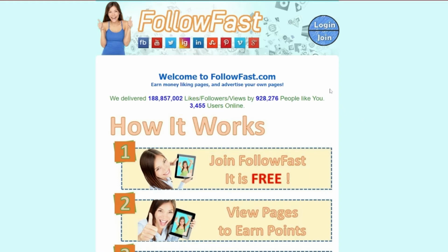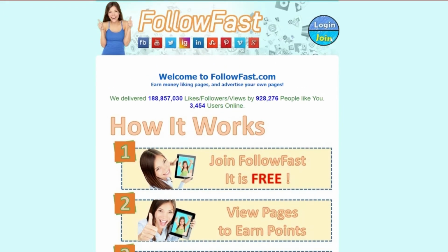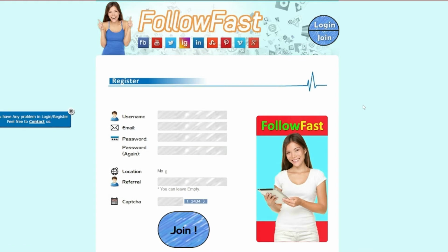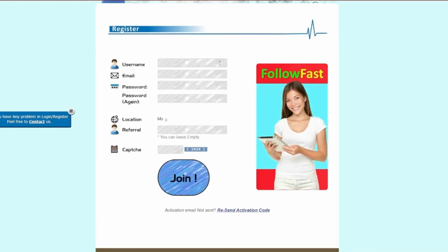So if you browse to the homepage of Followfast.com, you may start earning right now. Now, I want you to go ahead and click on the Join button, and you'll be sent to a website where you can join for free and create an account. So first and foremost, enter your login details like your email address and password, and confirm your password once more. Type in your location, and the website now recognizes your exact position in the world. Don't be concerned. They welcome folks from all around the globe.